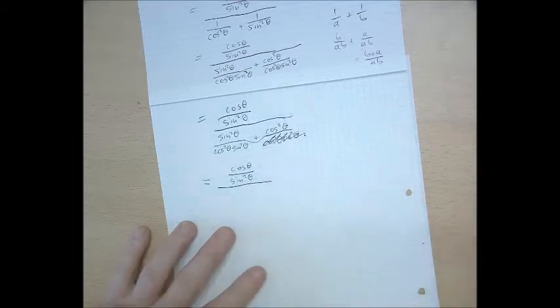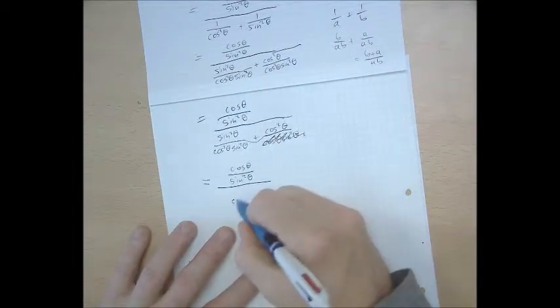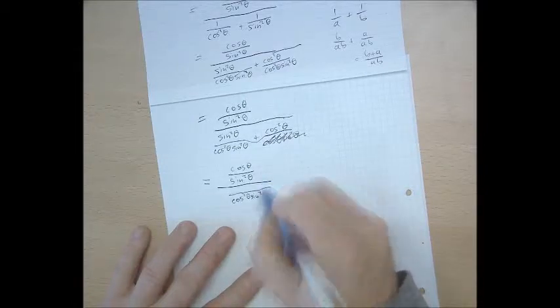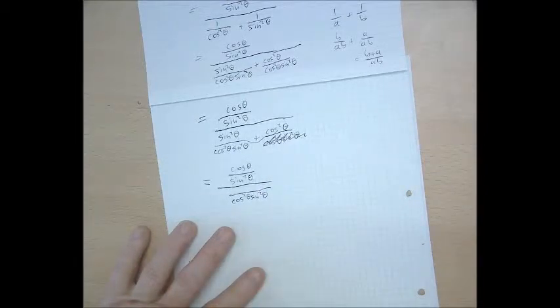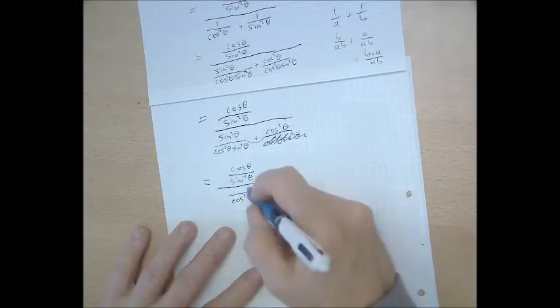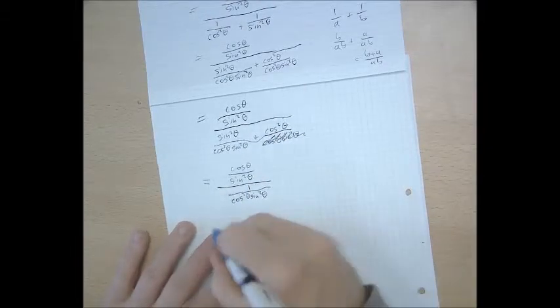Now, the next thing is not an algebra thing. The next thing is a trigonometric thing. Emily Stark, what is it? Sine squared plus cos squared? Yeah? Now, how do we handle fractions inside fractions?